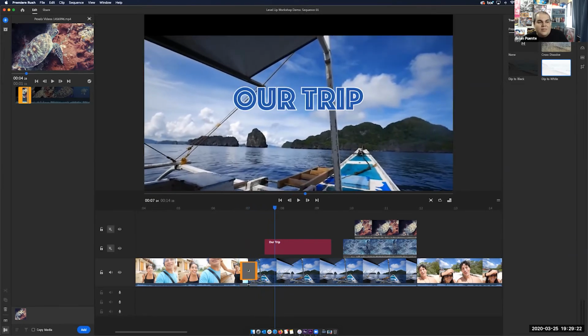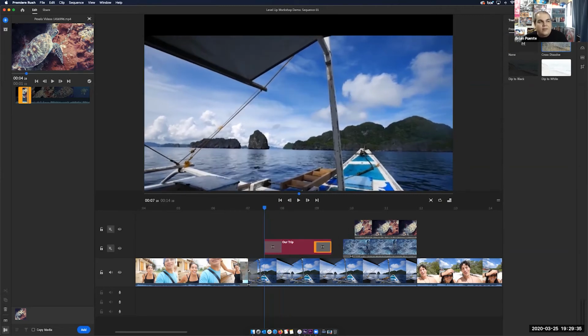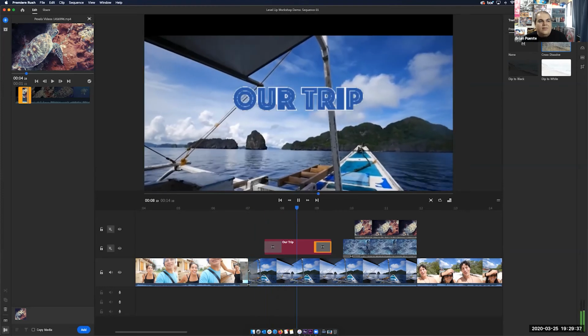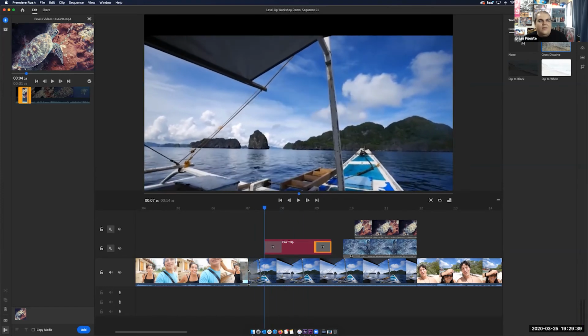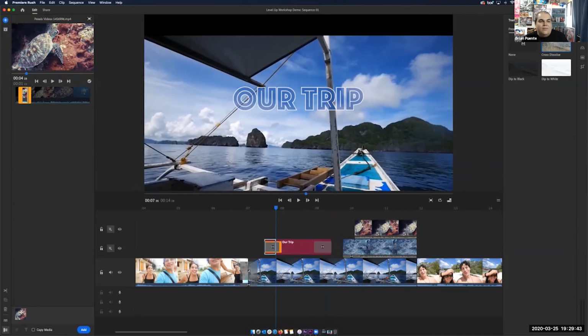We can also use these transitions when we have these title cards on separate layers here. I could throw a cross dissolve on one side and the other, and that will serve as a fade in and fade out for this title. See, it fades in. I'll just scrub through. Fades in, fades out. And I can adjust those by clicking and dragging right here.